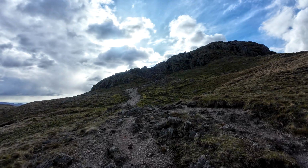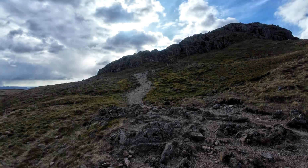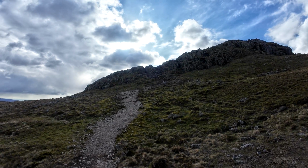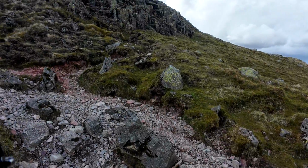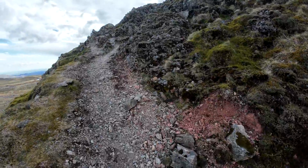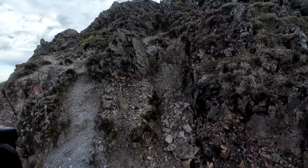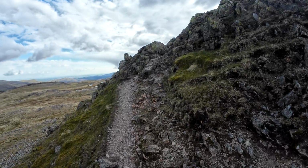Sorry about the panting here, but we are pretty much at Crinkle Crags now, and we are moving on to somewhere called Great Cove, and there's a few cairns on top of here, so I'll get them tagged. Looks like a slight little scramble up here onto the right, although it doesn't look that intense compared to the last outing. Oh yeah, I might not even have to get my hands on here.